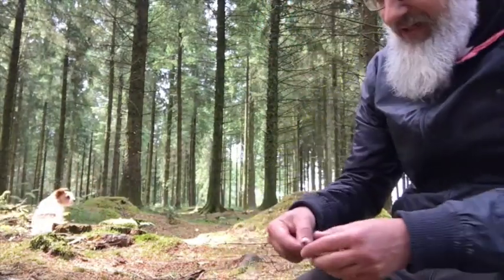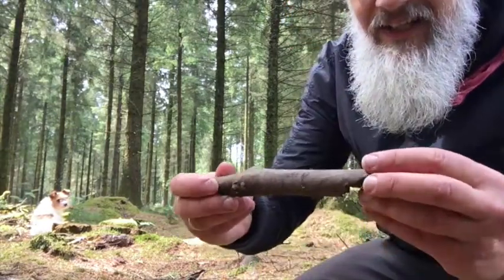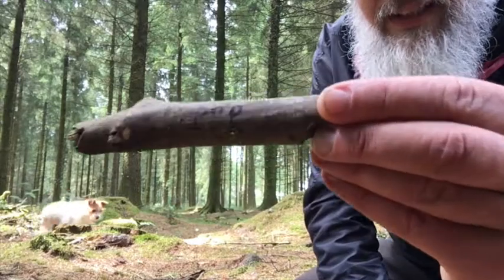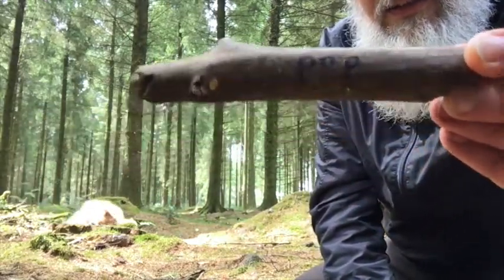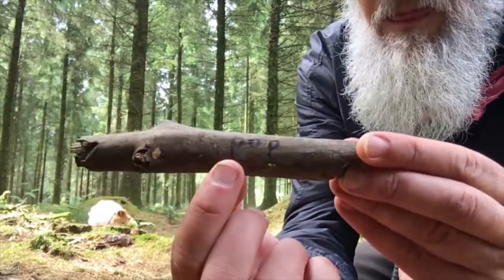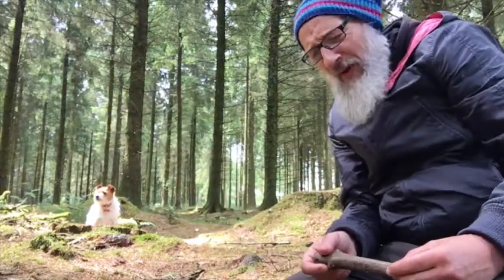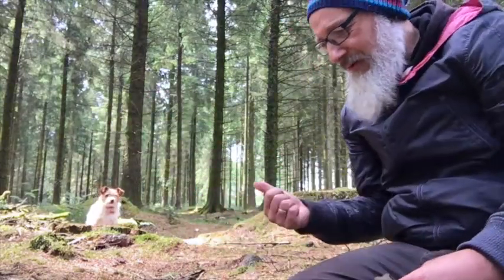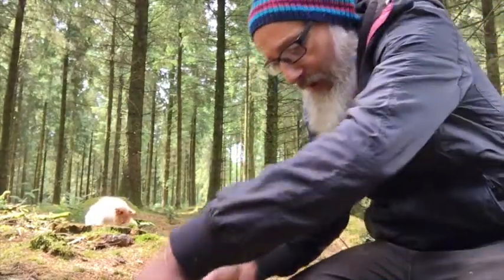What? Look at this. There's a stick. Can you see something on it? Can you see anything on that stick? You see? Yeah, it looks like there's a word, doesn't it? Should we see if we have a go at reading it? P-op. Pop. Pop? Right, so we've got a feather with three colours. We've got the secret symbol. We've got the word pop.